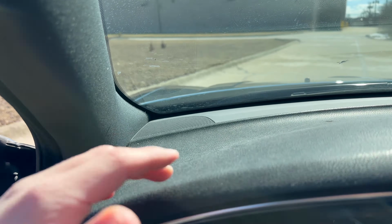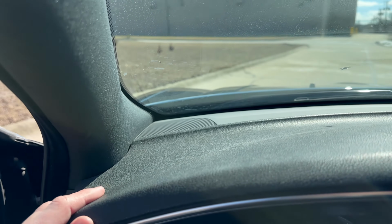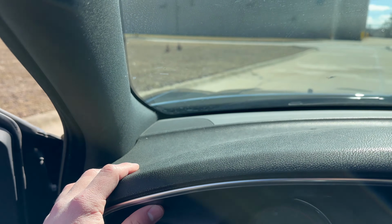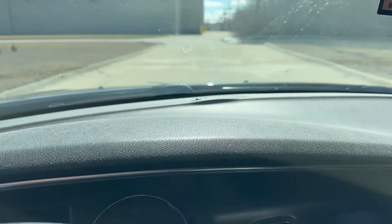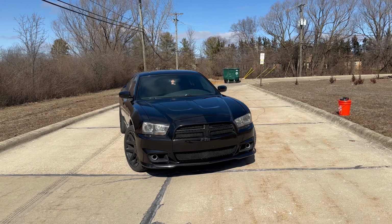I don't know how you could avoid it. Maybe if you put some felt in between them, but when it's warm out, it doesn't do it. Like I said, only when it's cold. So I think the plastic is contracting, and you get a little rubbing. It can be a little annoying, but once it warms up, you really don't get that too often. And that's about it for this video, guys.